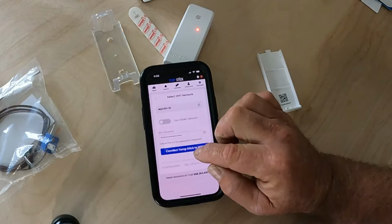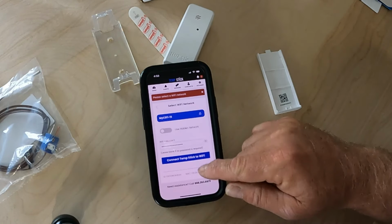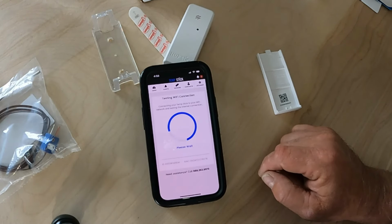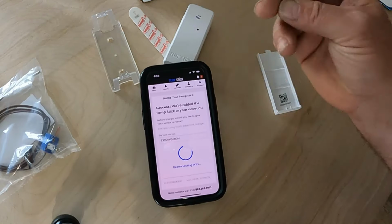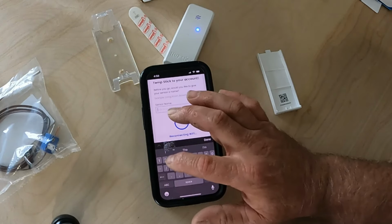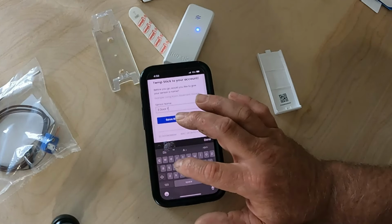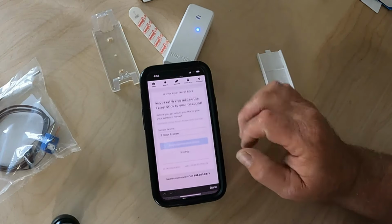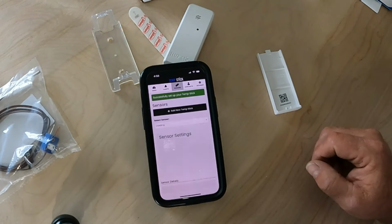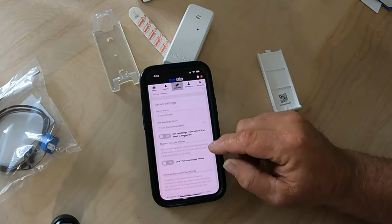Now I got to type my Wi-Fi password in. I'll be right back. Okay, got that entered. Didn't figure you needed to see that. Oh, select the Wi-Fi network. I forgot about that part. Select your Wi-Fi, connect it. All right, it's already connected. That went extra quick. So we're going to backspace this out. We're going to go ahead and put this one in there as I'm going to name it my 3-door freezer. Save that. Boom, already there.